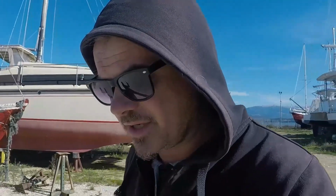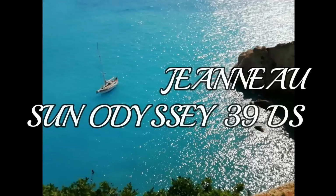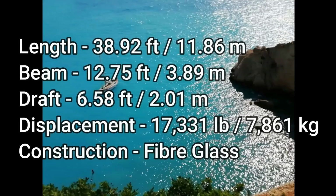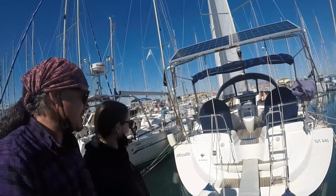Anyway, today we're going to take you on another boat tour. This time on a boat for a friend, Dave Whittle. And his boat is in Lefkas. So let's take a look at Afroditi. Afroditi, here she is. Lovely, lovely, in Lefkas Marina.